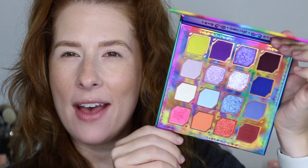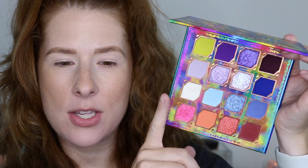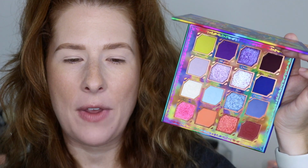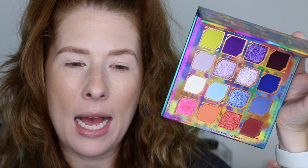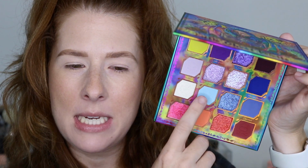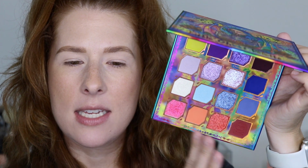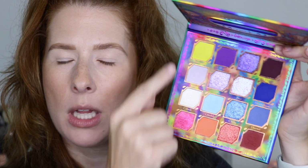I do kind of have an idea of what my 2 looks are going to be. I do kind of want to go like in this purple family over here, maybe create like a little monochromatic purple eye. And then I kind of thought about maybe dipping into the blues, but I actually think we might go into like this bottom row down here with like the orange and the red, maybe dip into a little bit of the yellow. We will have to see.